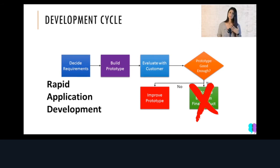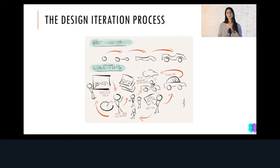So in reality, this iteration process looks like this. You can see that the designer sketches the idea, then we have to test the idea, then we have to implement something and test it again, and we need to change things and refine, and at some point in time the project or the product could be called finalized.